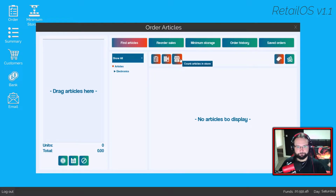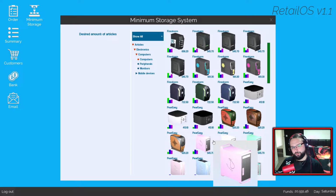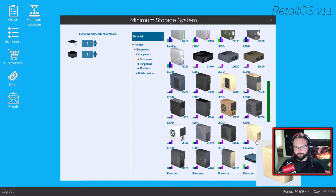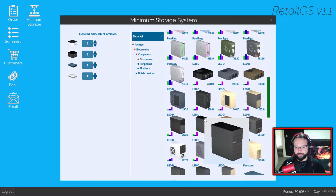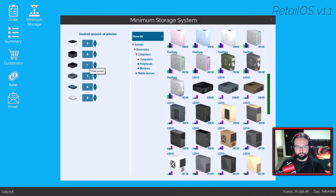Okay, right. Order. Minimum storage. Electronics. Computers. So. I mean, I don't get why there's a grey one and a whitey one, but I'm going to go for that and that. And then that and that, because that'll fill one of the tables out. Then we want... That and that. 4 and 4. See, that's Firestorm. It's the LED... Yeah, these ones that we need next, isn't it? There's not another LED thing, another console, is there? They're all computers. So we'll have that one and that one. 4 and 4.